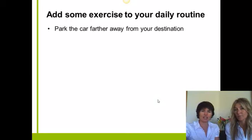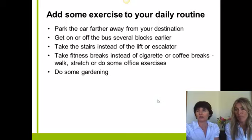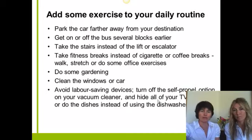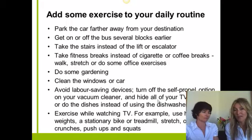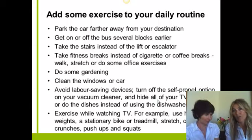Finally, just add some exercise to your daily routine, even if it is just changing the way you get into work, whether or not you park further away. At home, clean your own windows or car. Always take the stairs. I mean, it's such a simple one, but it's such an easy one to press the button in the elevator. Just go to where it says staircases and take it. I'm not expecting you to walk up to the 20th floor by any means, but if it's certainly within the third or fourth floor, I think that's acceptable.